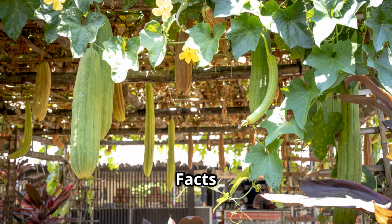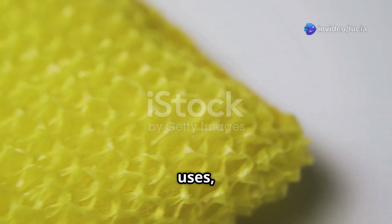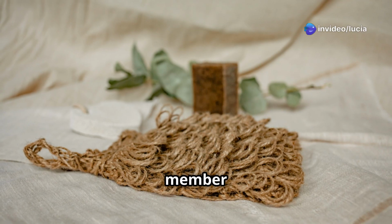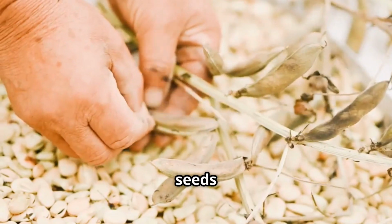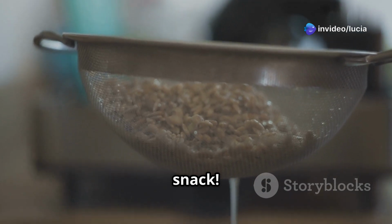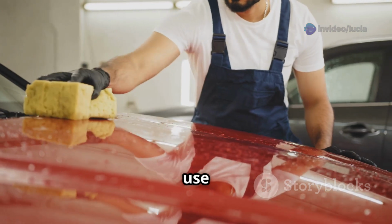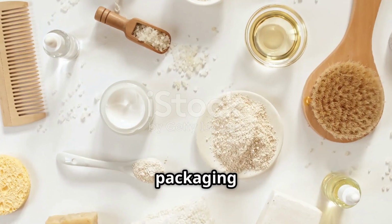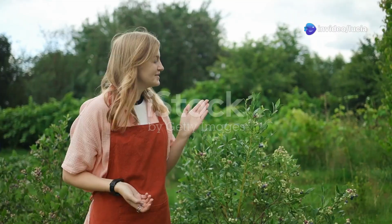Section 8. Fun Facts. The wonders of the Luffa sponge. The Luffa sponge, beyond its practical uses, holds some fascinating secrets. Did you know that the Luffa plant is actually a member of the gourd family, closely related to cucumbers and melons? And those seeds we discard during processing, they're edible and can be roasted for a nutty snack. Furthermore, Luffa sponges are incredibly versatile. Beyond their traditional use in bathing, they find applications in various industries. From eco-friendly packaging materials to soundproofing insulation, the possibilities of Luffa seem endless.